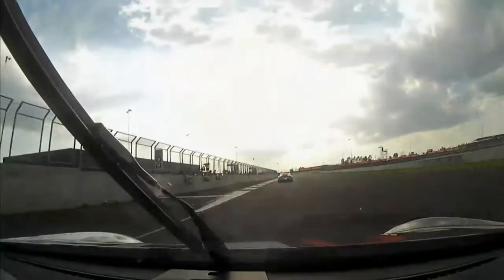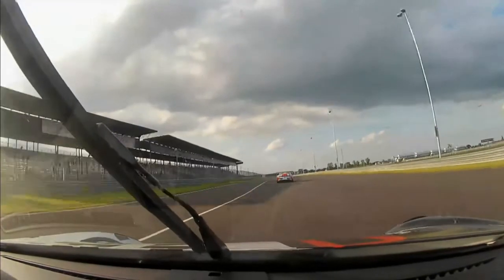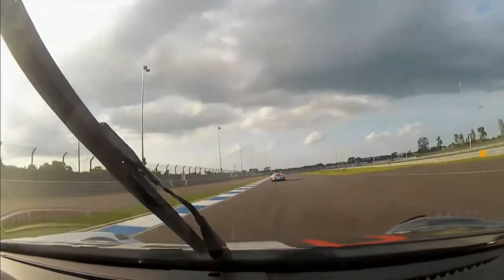We will see if we can grab an interview with him as we go on board with Andrew Tang on the way down towards turn one. Into the right-hander over the curbs. And Tang gasses it up down that back straight. Got to get it right on the exit there to carry the speed all the way down to the end of the straight.